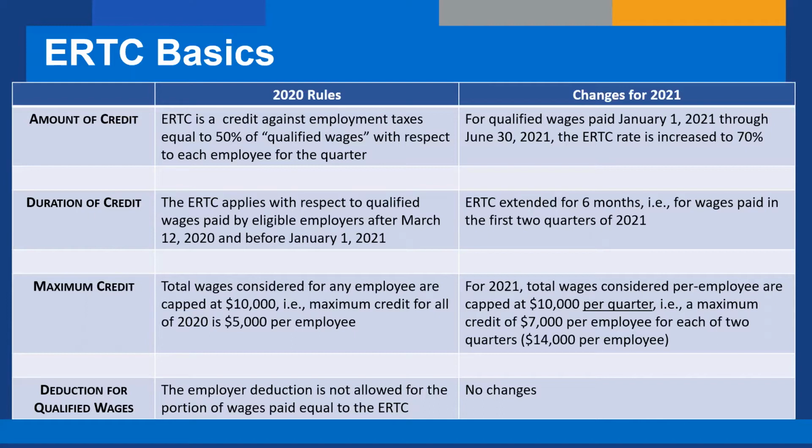So that is potentially a credit of up to $7,000 per employee for Q1 of 2021 and another $7,000 credit for Q2 of 2021. That's a total potential credit of $14,000 per employee in 2021. Let me emphasize again, this is an employee by employee cap for both 2020 and 2021. It is not determined by counting your number of employees and multiplying by $10,000.